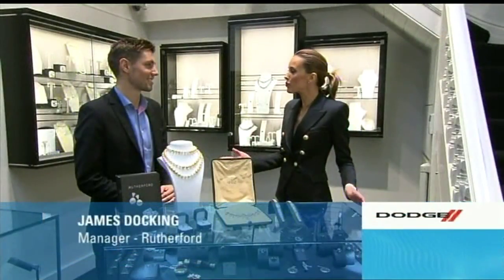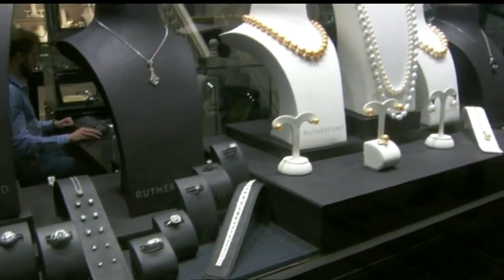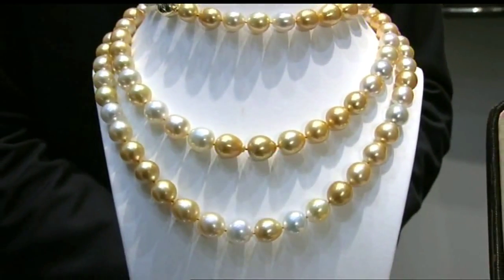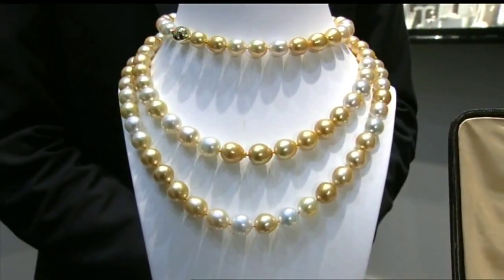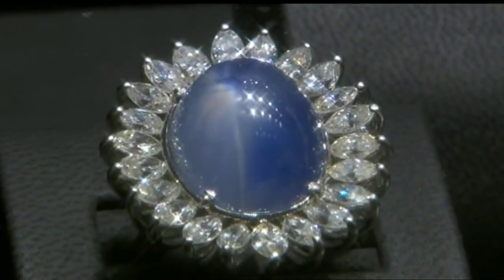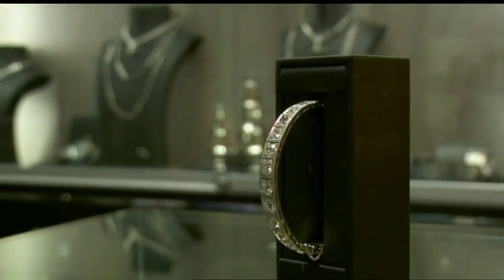Now tell me about your pearl range. Yeah, so we were the first pearl specialist in Melbourne. So we stock a full range of freshwater, Akoya and the very much sought after South Sea pearls. So these ones here from the waters around the Philippines have a really nice sort of soft champagne through to a strong gold. So you guys are the leaders in antique and Art Deco pieces, and there are some stunning pieces here. Can you talk me through them?